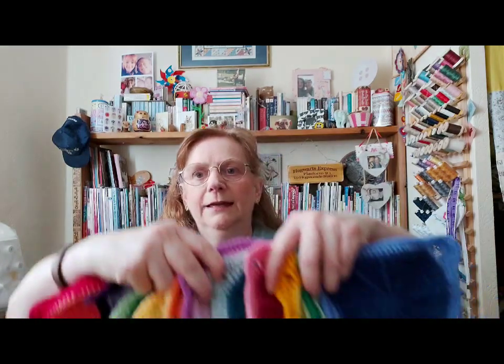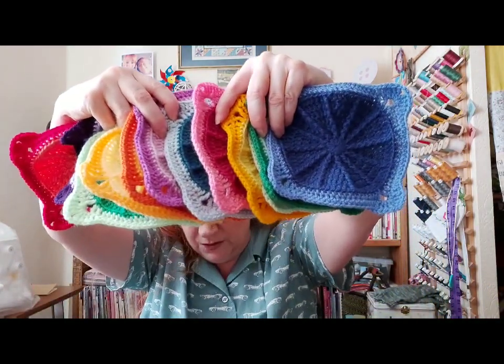So let's see if I can get, I don't know, 1, 2, 3, 4, 5, 6, 7, 8, 9, 10, 11, 12. Oh, well, I've done 12 already, so that's not too bad. So out of the 77 for each blanket. Right, let's see if I can hold them up. I'll hold them up and then I'll hold one up on its own. But they are what it is at the moment.